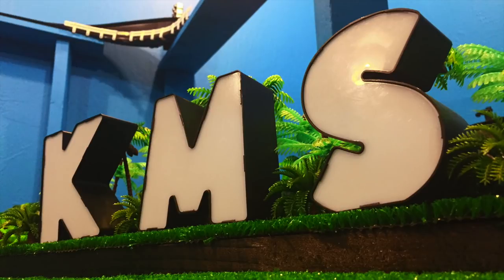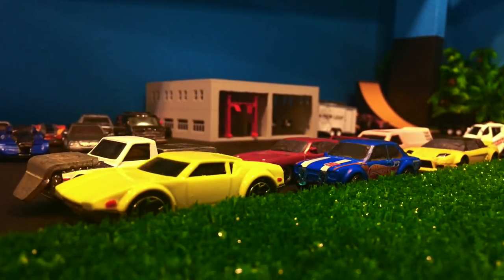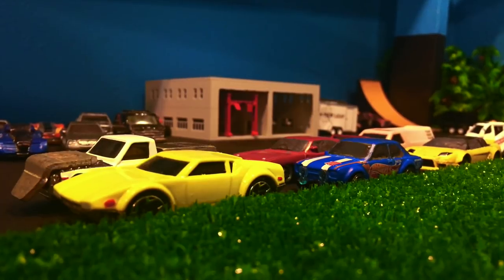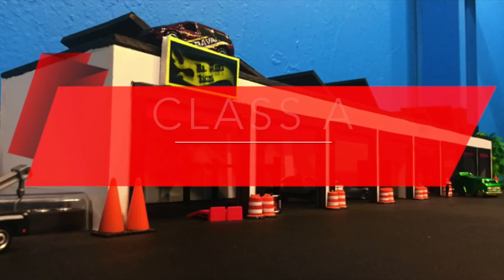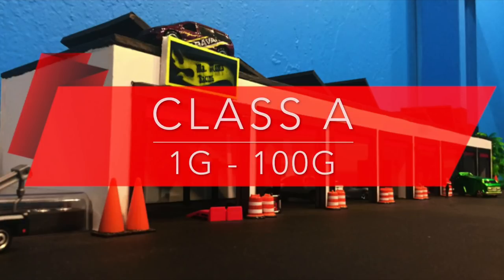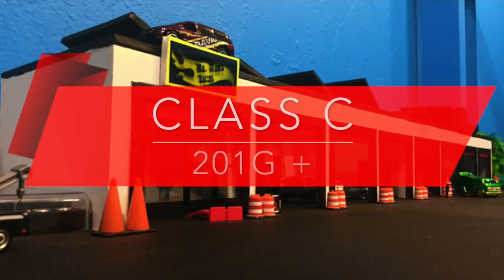It's a perfect Florida day to be on the track, and we have some exciting changes coming to our modified races. Mods will now be broken into three separate classes, Class A, B, and C. Class A will feature mods from 1 to 100 grams. Class B will be from 101 to 200 grams. And Class C are the big dogs, 201 grams plus. And we have a heck of a show for you tonight.